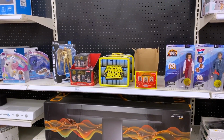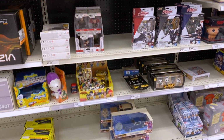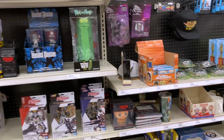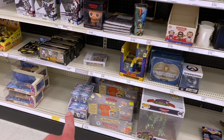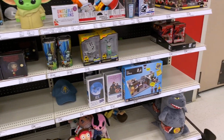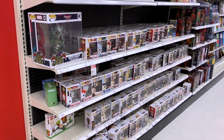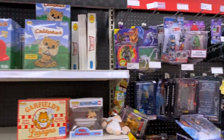All right, guys, so we're back in the NECA section, and I remember now what I found here. This is where I found the Casey Jones Foot Soldier 2-pack for NECA a couple weeks ago. So if you hadn't seen that review, check that review out. I actually found it right here, somewhere in this area, because this one has like a double door in between the NECA section. So yeah, pretty good find there.